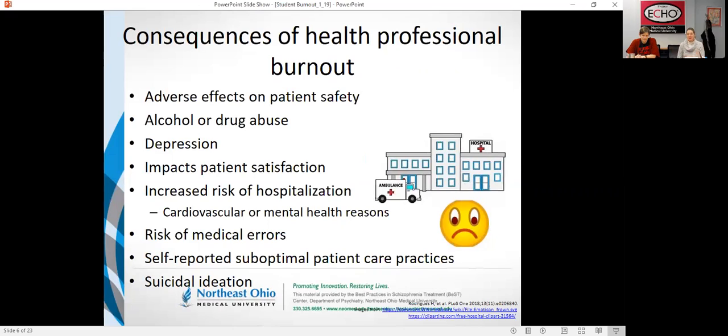Why do we have to worry about burnout? There are some really significant consequences that can result from healthcare professional burnout. It's been documented that increased levels of burnout have been associated with adverse effects on patient safety, including medical errors, which could be problematic, especially in some of the healthcare institutions like our hospital health systems, where they have to monitor all of these and report them back. This has been associated with an increased risk for alcohol or drug abuse, the drug abuse being things like opiates, benzos, sedatives, as well as stimulants, to try to overcome some of the potential fatigue that could happen.